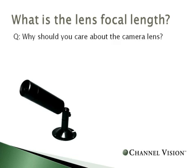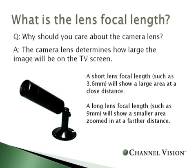So besides the CCD chip size, you should be looking at the focal length of the camera's lens. Why should you care about the size of the lens? Well, because the camera lens is what determines how large the image will be on your television screen. A short focal length, such as 3.6, will show a large area at a closer distance, whereas a longer focal length, such as 9 millimeters, will show a smaller area more zoomed in at a further distance. So the higher the number, the longer the zoom.